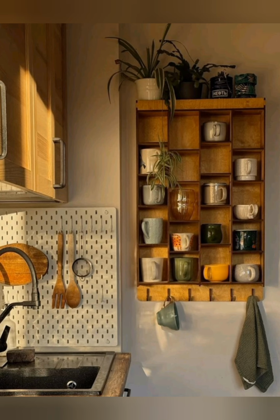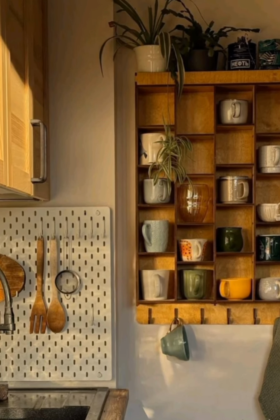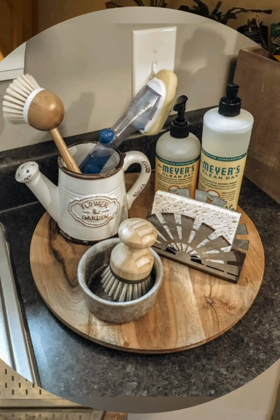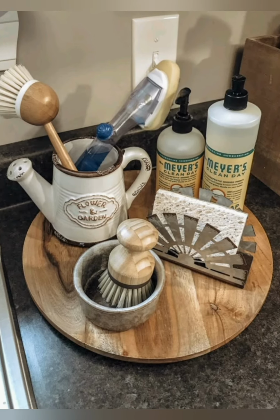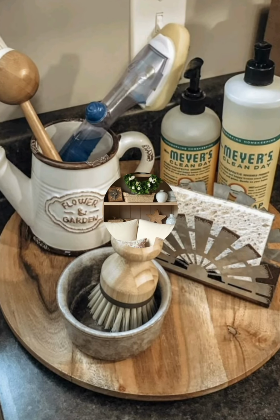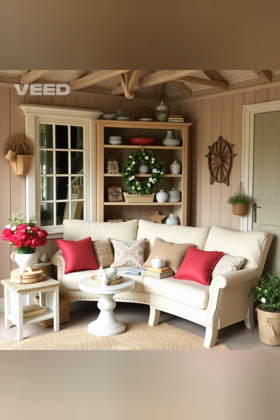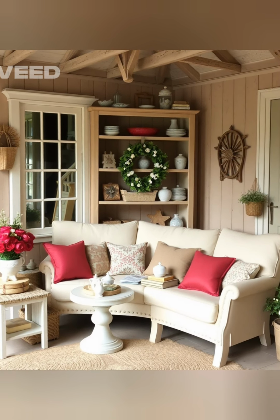Learn embroidery or crochet, bake from handwritten recipes and keep them in a recipe tin. Grow herbs or flowers on a sunny windowsill. Write notes on floral stationery instead of text sometimes. Restore or repaint old furniture instead of throwing it away.